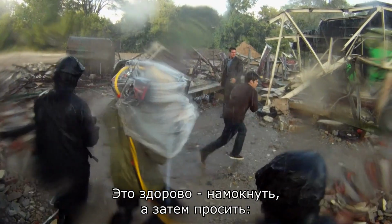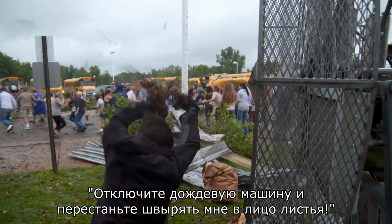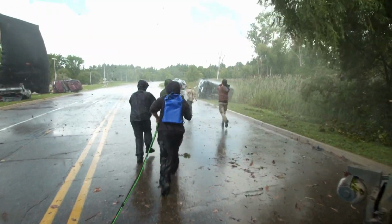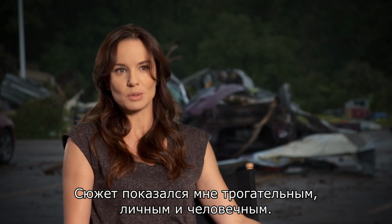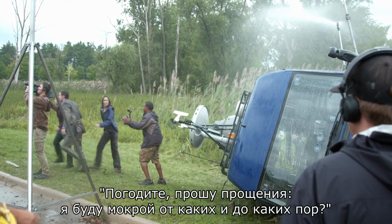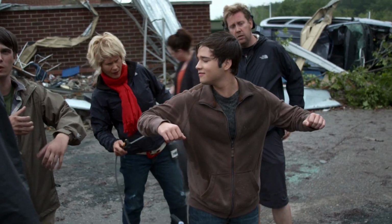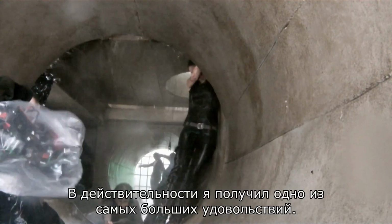It's great fun to get wet, and then after a while you're like, will you please just turn off that rain machine and stop throwing leaves in my face? You're just surviving. You're literally thinking this is happening, and you're trying to run to shelter. When I read the script, I read it for the story, and I thought the story was really kind of moving and touching and personal and human, and I wanted to be a part of it. And then we got into production, and I went, wait, I'm sorry. I'm wet from where to where? This was my first rain shot ever, which I've always been kind of worried about because I thought it would always be kind of miserable, but it's actually one of the most fun things ever.